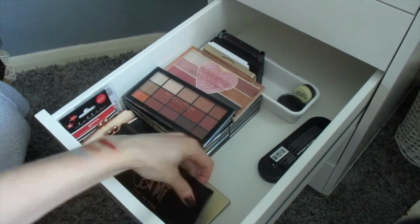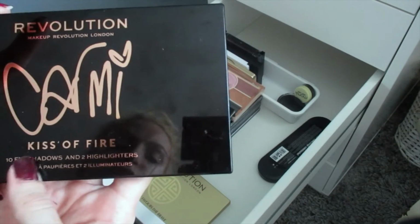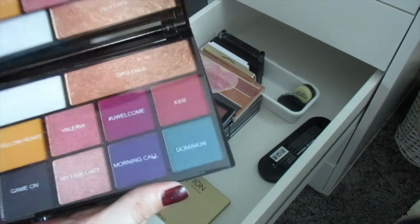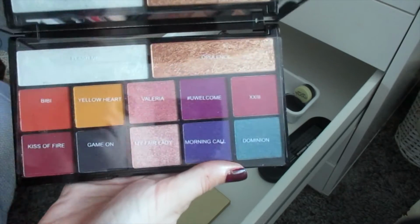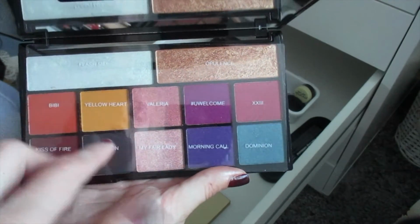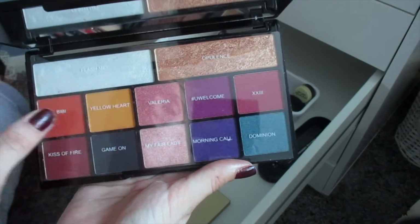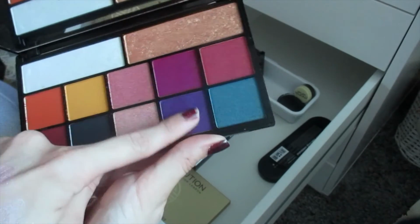And then I also have the Carmi Kiss of Fire eyeshadow palette. You get 10 eyeshadows and 2 highlighters. I'm yet to test out this palette. I've just recently purchased this. So you have your highlighters at the top, and then you just have your 10 eyeshadows at the bottom. 4 of them are mattes, 6 of them are shimmers, and again, they are just little. Is that one a matte?